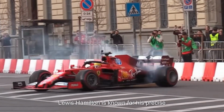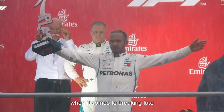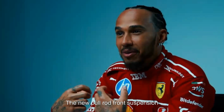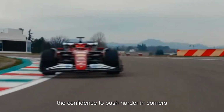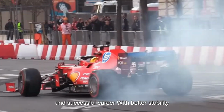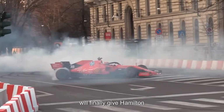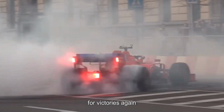Lewis Hamilton is known for his precise, aggressive driving style. He is one of the best in the world when it comes to braking late, carrying speed through corners, and managing tires over long stints. The new pull-rod front suspension will give Hamilton the confidence to push harder in corners, a skill that has helped him win many races over his long and successful career. With better stability and improved grip in high-speed turns, the SF-25 will finally give Hamilton the kind of platform he needs to challenge for victories again.